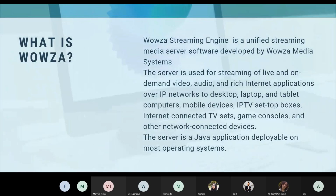WOZA is a unified streaming media service software developed by WOZA Media Systems. The server is used for streaming of live and on-demand videos, audio, and rich internet applications over IP network to desktop, laptop, and tablet computers, mobile devices, IPTV set-top boxes, internet-connected TV sets, game consoles, and other network-connected devices.